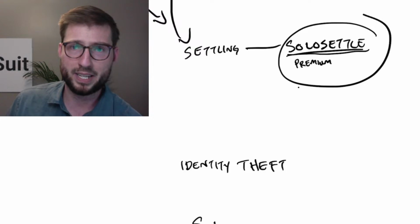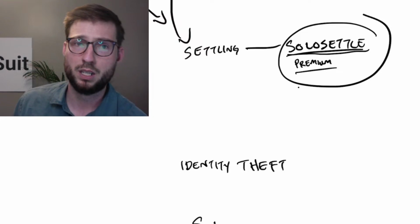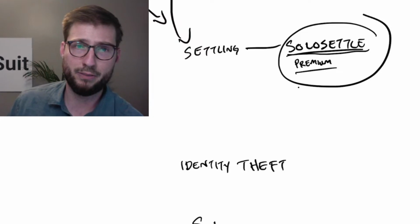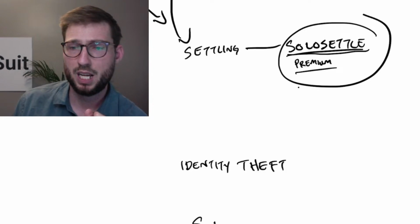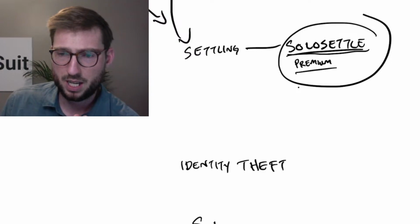If you were already making these offers on Solo Settle, then the next step is to get onto Premium. It's the same cost as Solo Settle. We'll connect you with a law firm. They'll settle it for you. They'll take care of you. Total representation will get you taken care of. All right, so that's kind of the next step there.